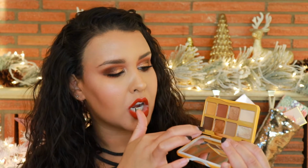But here's the thing. I'm sorry, I keep bringing up this Hot Buttered Rum one. There's so much more you can do here because there is a red, there is an orange, a light brown, a dark brown, so you could do a totally neutral look. And then with the shimmers in here, you have a light shimmer, a gold, and a bronze. Sorry, that bronze was a bad swatch.